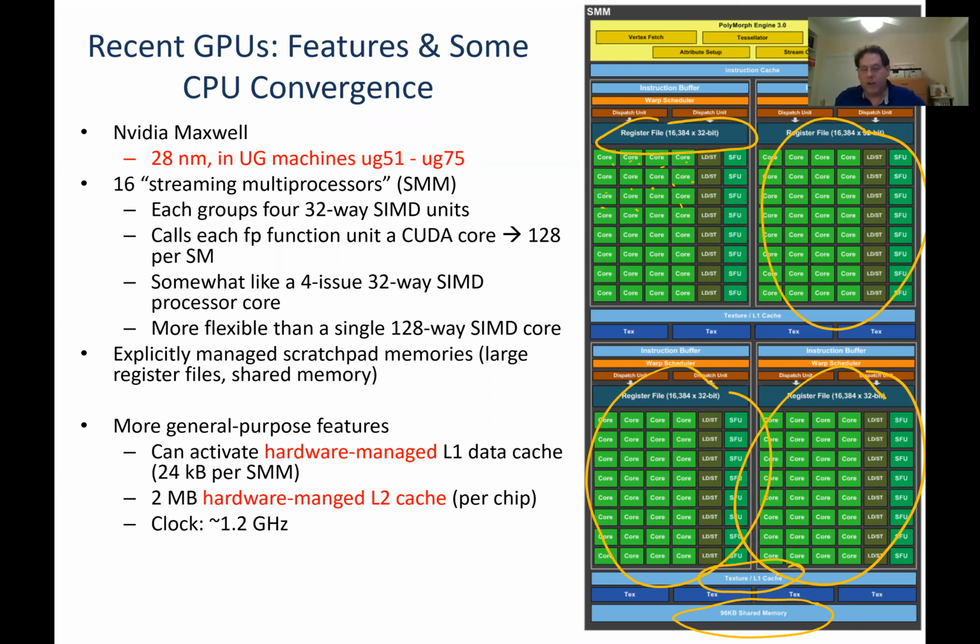And they target lower clock frequencies. Because they've got so many function units and power's an issue, they run at lower clock frequencies. Like this one runs at 1.2 gigahertz, and they really haven't changed much since then. Any questions on that?